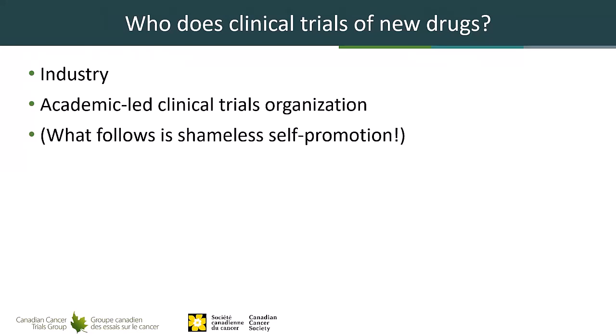cancer patients. Academic-led clinical trial organizations like the Cancer Clinical Trial Group also are capable and have a long history of conducting the full range of cancer clinical trials, including phase 3 trials that define new standards of care and can lead to marketing approval.